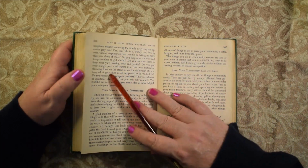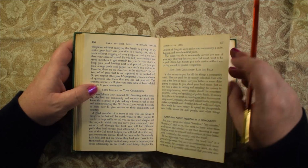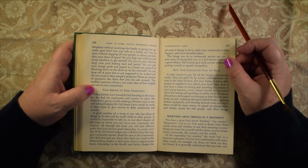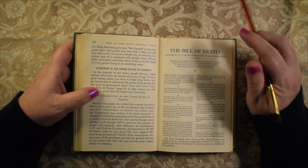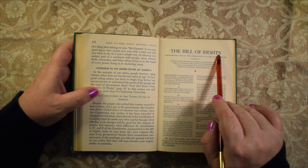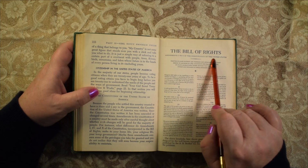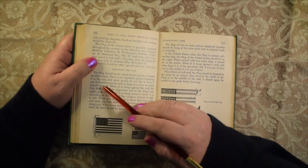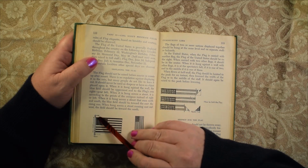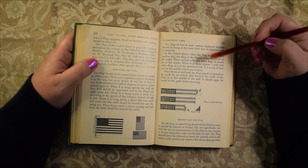Community life. Service for your community. Oh, look at this. They have the Bill of Rights, the Amendments 1 to 10 of the Constitution of the United States. Talks about displaying the flag, in horizontal or vertical position.